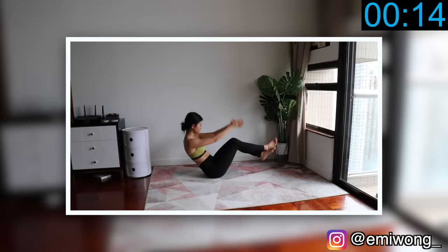Tenth exercise, let's sit up for Russian twist chop to work the obliques, the side ab lines.